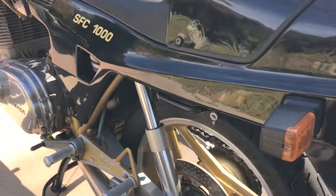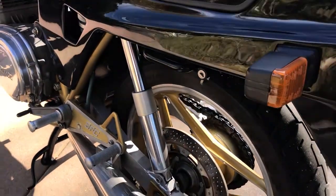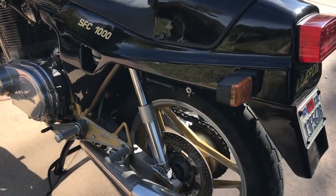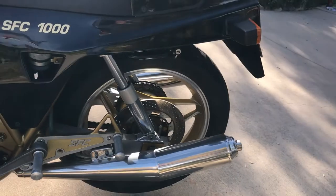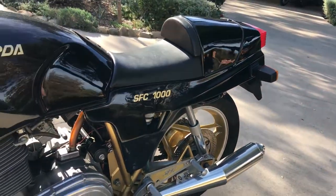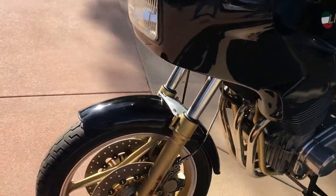The rear shock absorbers, as you can see, are a little off the standard stockers, even though we have the stock shocks that come with it. These are called, let me see if I can screw up this name, Fortinless air shocks. This is an all original paint motorcycle.